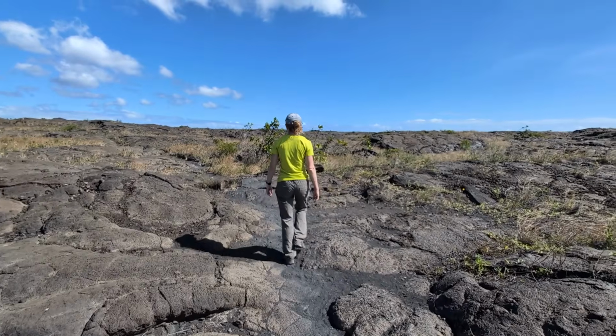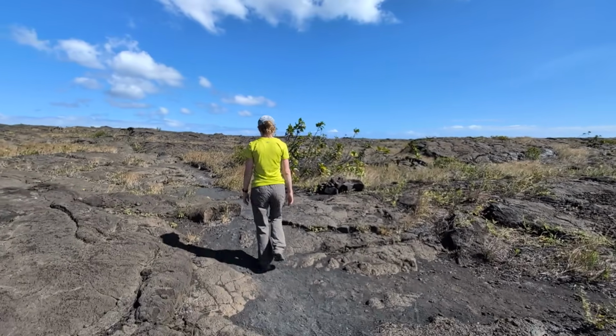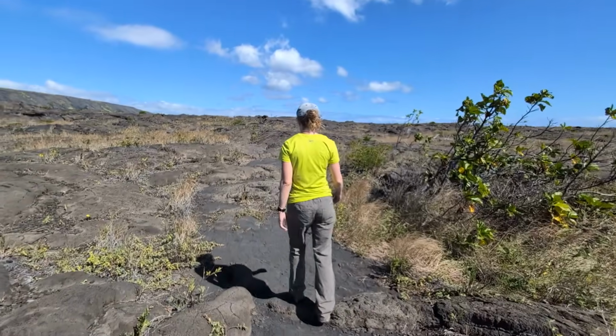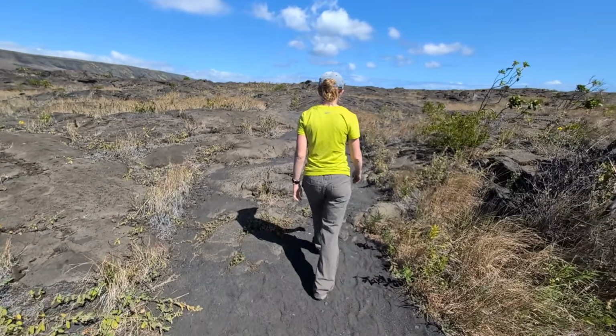That's what this park is all about though, preserving and interpreting volcanic geology and monitoring these very active volcanic landscapes to better understand them and prepare people in the event of an eruption. Now, that's it for Hawaii's 2 capital N, capital P national parks.